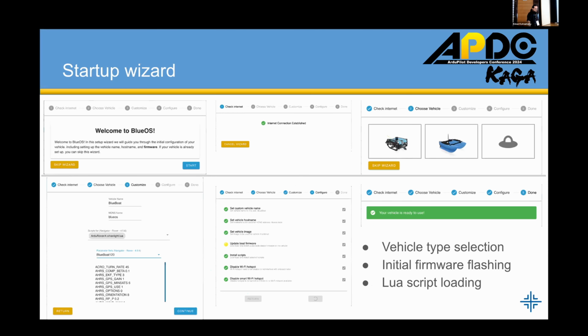So this is what our setup wizard currently looks like. You can see we may be a bit focused on boats and ROVs, but it's very easy to just do something else and add copters and planes here. This allows you to also load default parameter sets and default Lua scripts.